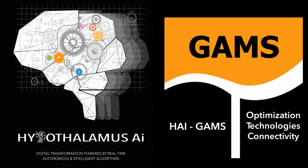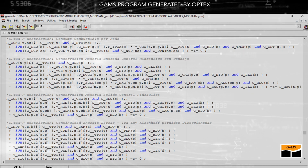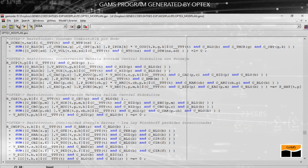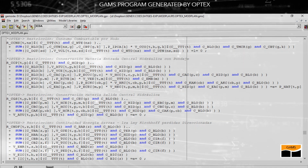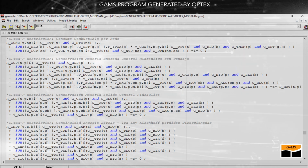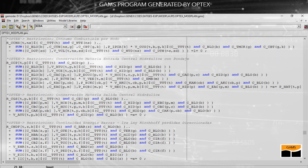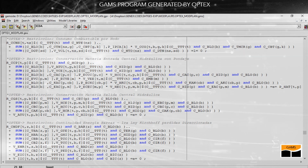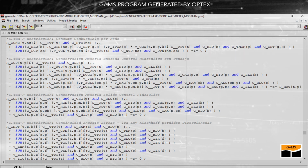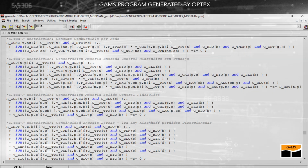GAMS, General Algebraic Modeling System. In the GAMS program generated by Optex, the user may get integrated models using large-scale optimization technologies, like Benders, Lagrangian relaxation, and cross-decomposition, high-level parallel solution, and parametric optimization. Additionally, the program may use advanced GAMS tools, such as disjunctive programming. In general, the above services are offered for all programming languages.